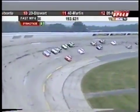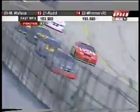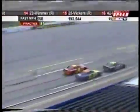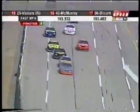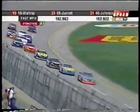Sterling Marlin, 40 car. Jimmy Spencer, 4. Jeff Green in 43. Spencer and the 40 car Sterling Marlin, they've been coming here for many years. And we continue to hunt down the story on the 01, and we'll get that from the garage here shortly.